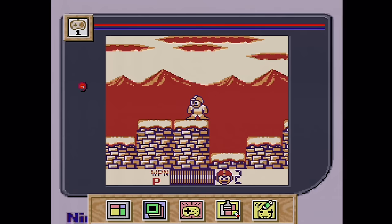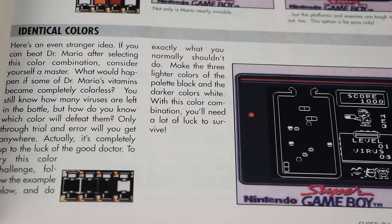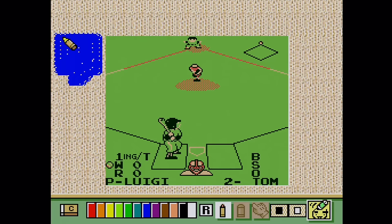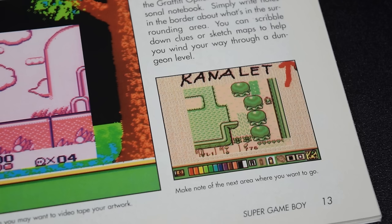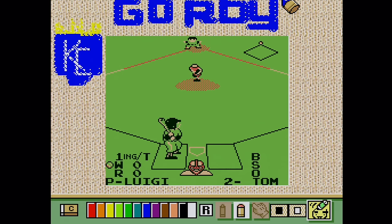The next option is custom colors. In here, you can actually make your own color palettes and save them via a password system. This is a pretty impressive feature and allows for a ton of different color combinations. The Super Game Boy guide provides a few fun suggestions. The final option is called graffiti, which lets you create your own border. Nintendo thought you could use this to take notes on a game or even draw on the screen to give yourself a new challenge. It's fun to mess around with, but unfortunately you can't save your creations.